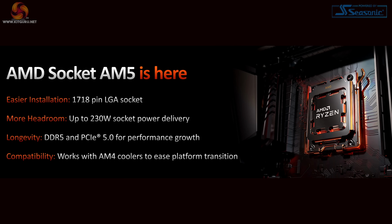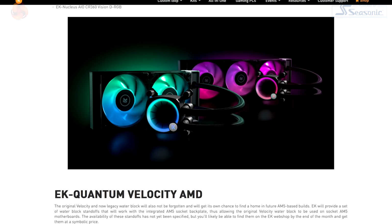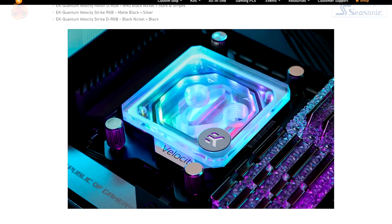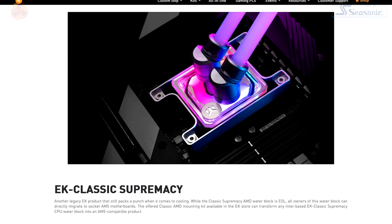Supports DDR5 and PCI Express Gen 5 storage, and works with AM4 coolers. We recently had a chart, yesterday, from EKWB detailing which of their coolers would transfer from AM4 to AM5. The answer is many of them.